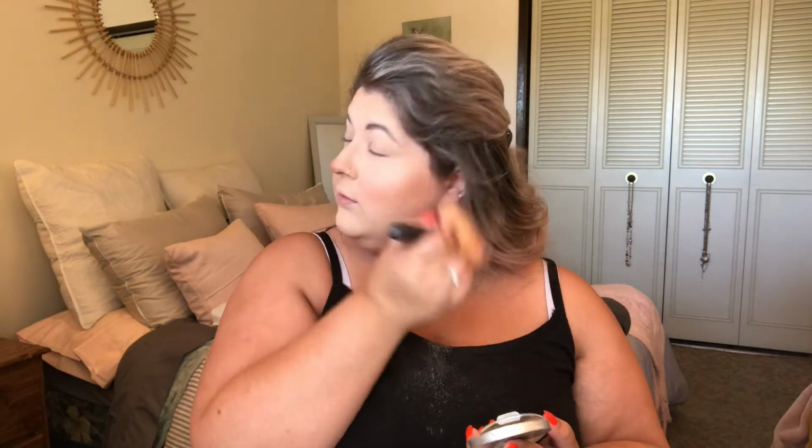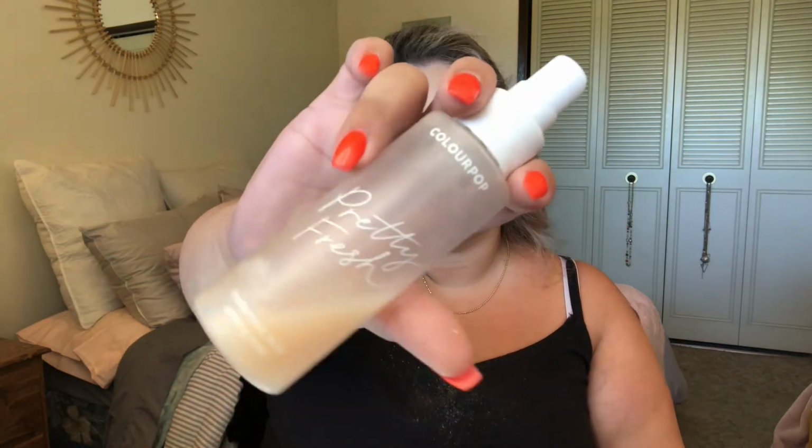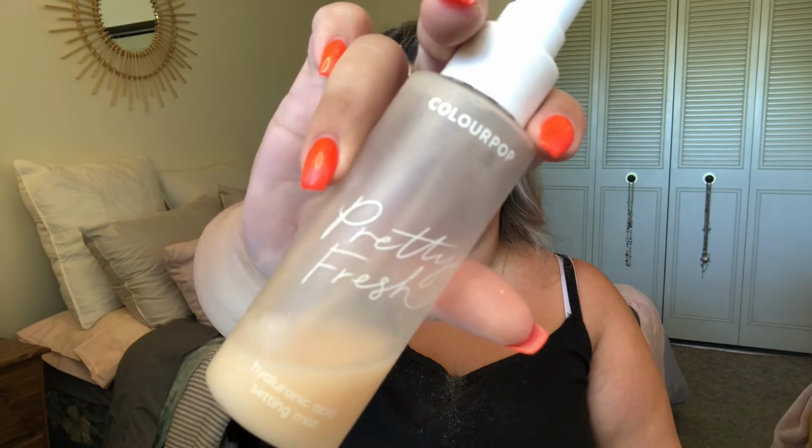So I'm going to just take my Mary Lou here and highlight the cheekbones. I'm not going to go as ham as I would on a normal makeup day, I don't think. This is going to be a little bit softer, a little more natural. I'm kind of done with the skin. I'm just going to go and give my face a good set down. I'm going to be using the ColourPop Pretty Fresh Hyaluronic Acid Setting Spray.